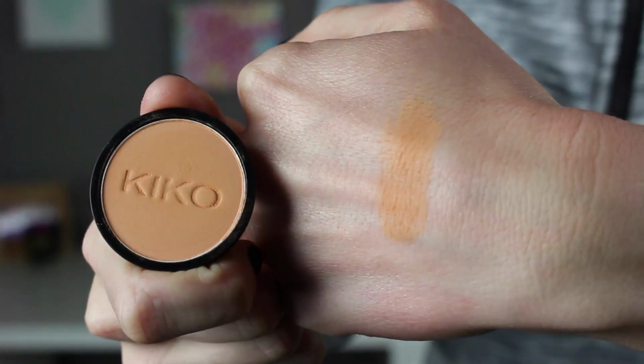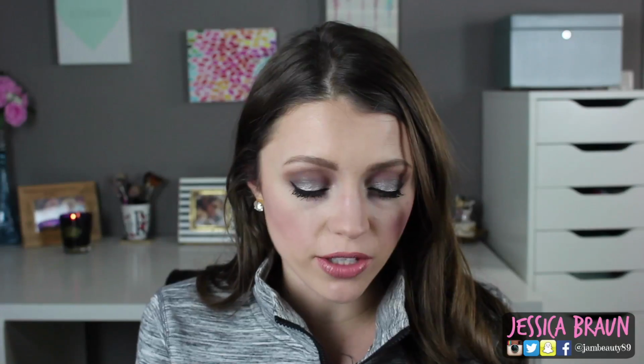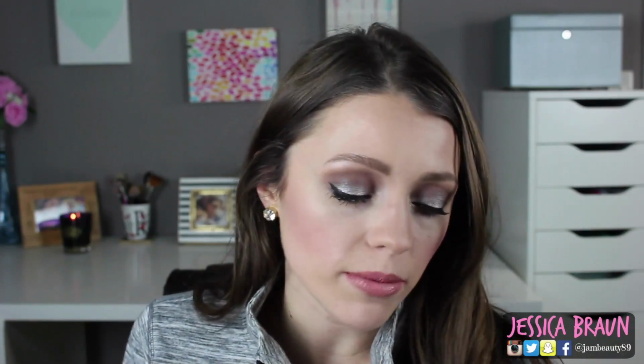And it's just a really normal, almost orange, camel colored, I should say. Very much a camel colored eyeshadow, perfect for blending in between, just as a buffer color, which is exactly what I wanted it for, and it is amazing for that. So I am glad I bought that.